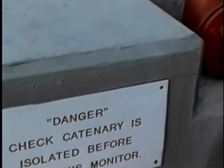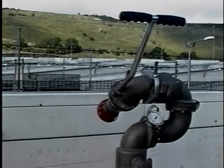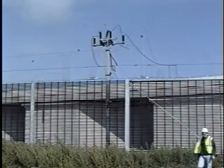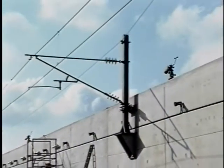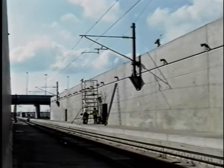Eric Tim again. Either end of the emergency siding you've got an isolator. The one at the west end of it is a manual isolator which has to be opened. Once you open that, it earths it down automatically. And then at the east end of it, that's an electrically operated isolator. It opens and earths down as well. So the isolators on the emergency siding are either closed, giving 25 kV on the catenary, or opened and earthed, which earths down that particular part of the catenary.